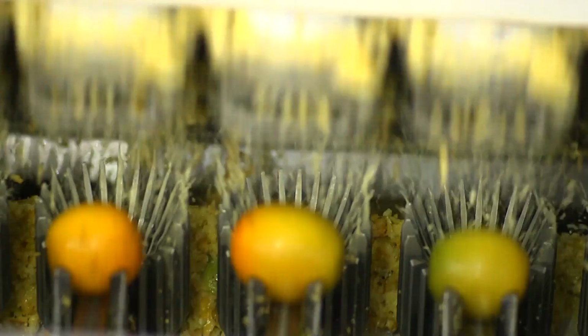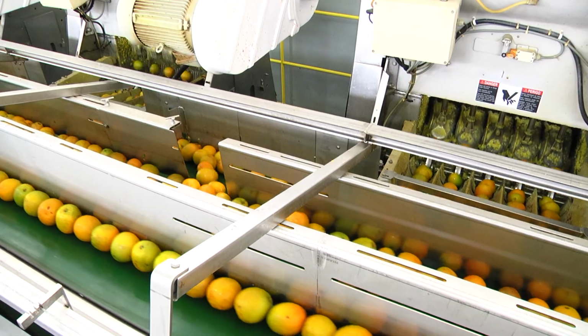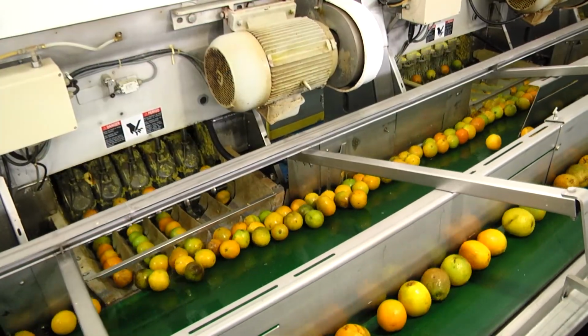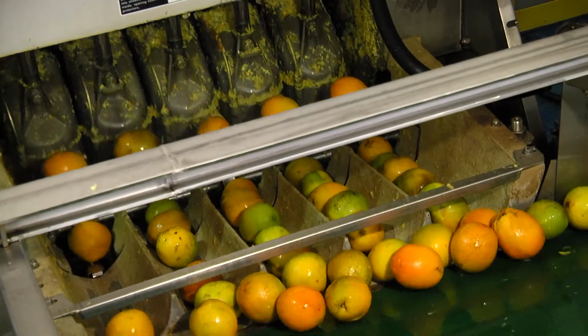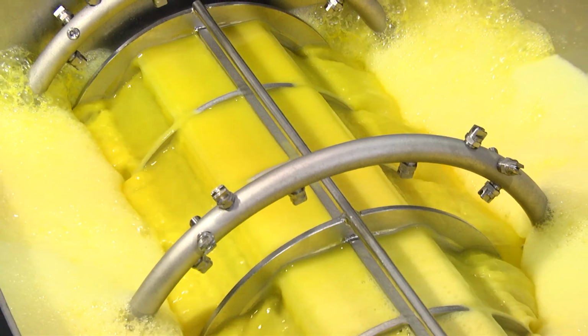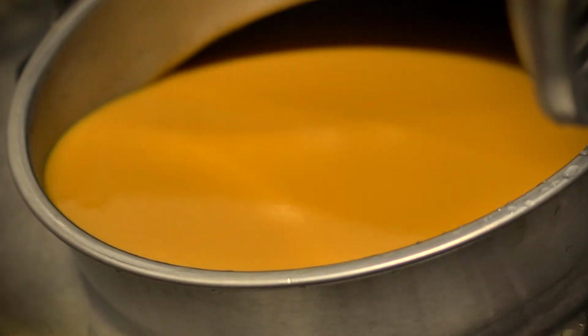The next step is the juice extraction, which is performed with JBT extractors, the most advanced machines on the market, which compress oranges and separate juice, peel, and bagasse. Then, the juice passes through a filter and flows to an evaporator, where it's dewatered in order to get concentrated juice with higher sugar contents.